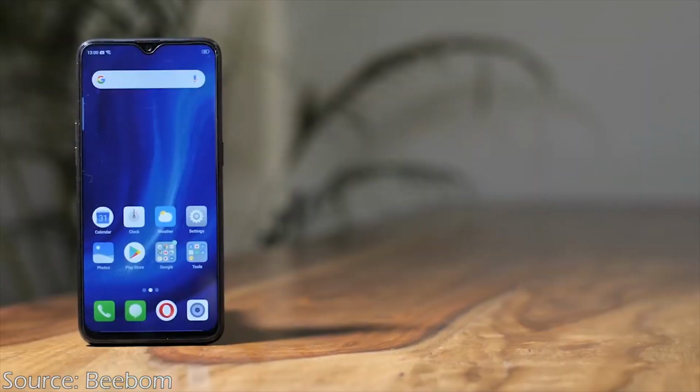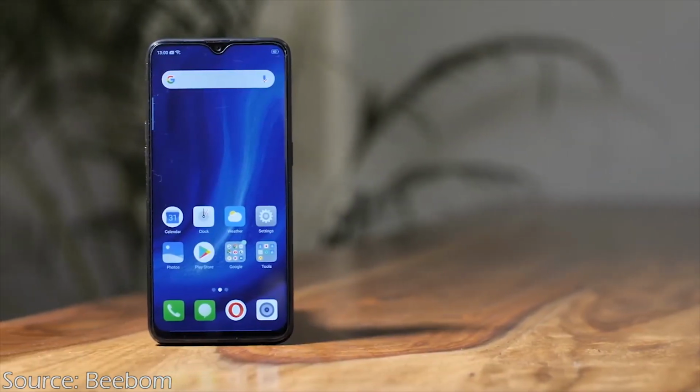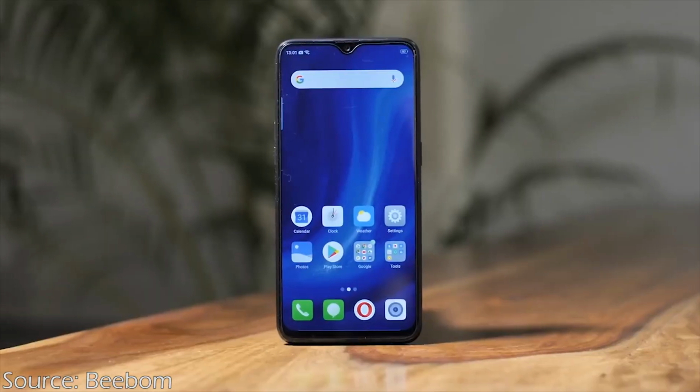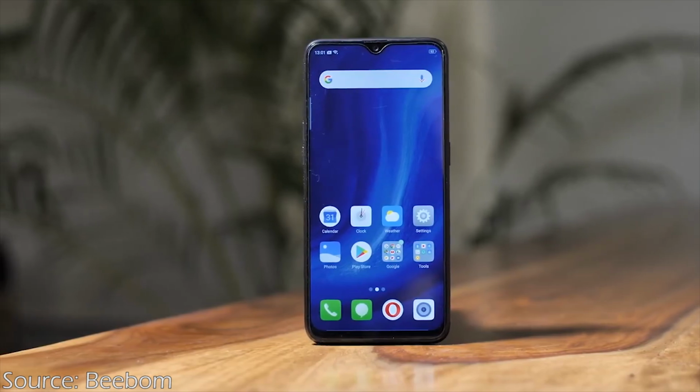I absolutely love the blue one and also the red one. The finish or the texture on the back, it has these little triangles or shapes on the back of the phone. Those look absolutely amazing and I'm a big fan of this device. It looks really good, it looks premium for the price and definitely, Realme did a good job.